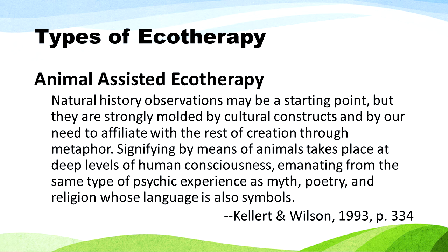Now, there are two types of animal-assisted ecotherapy. The first is animal-assisted interventions, or AAI. And that can be simply defined as spending time with animals. That can include things like being in spaces such as farms where you come into contact with animals, or spending relaxing time with animals while feeding or nurturing them. And animal assistance can also be used to assist mobility and improve coordination.